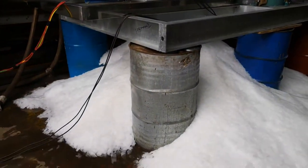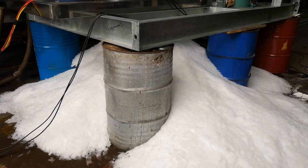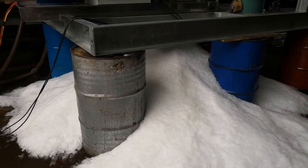We have been running the machine for 6 hours, and this is all the ice made by this machine in 6 hours. And I was going to collect some ice flakes so we can check the quality of the ice flakes made by this machine.